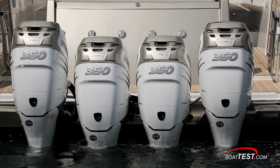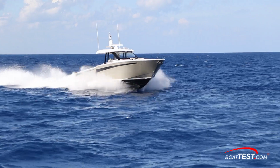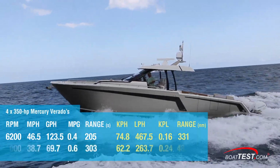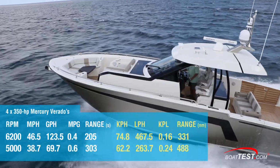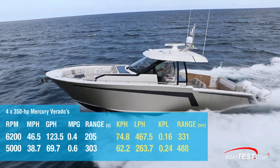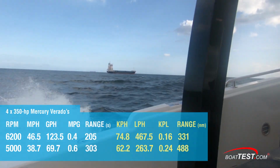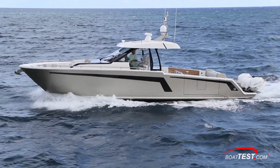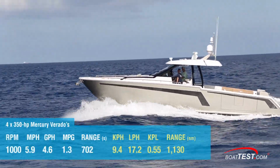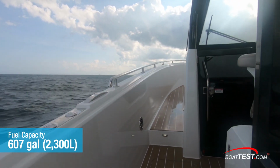With Quad 350 Merc Verados turning 17-pitch propellers and wound up to 6,200 RPM, our speed topped out at 46.5 miles per hour. Best economic cruise was reached at 5,000 RPM and 38.7 miles per hour. At that speed, the 69.7 gallon per hour fuel burn translated into 0.6 miles per gallon and a range of 303 statute miles. In no wake mode, 1,000 RPM will equate to 1.3 miles per gallon and 702 miles, all while still holding back a 10% reserve of the boat's 607-gallon total fuel capacity.